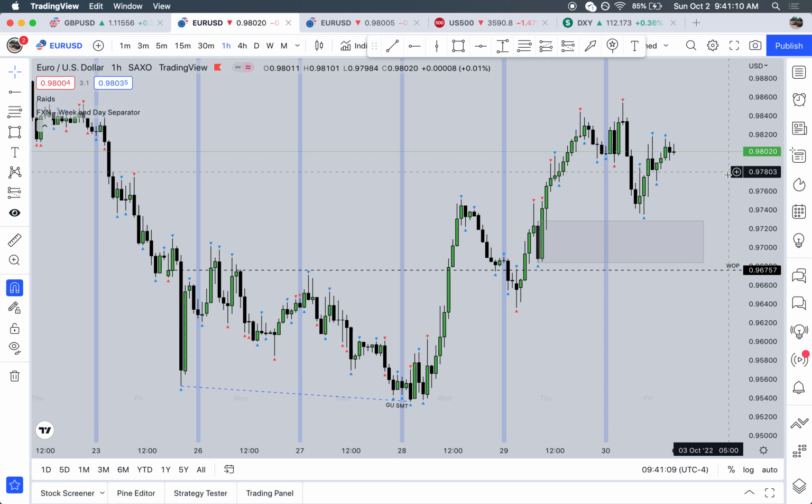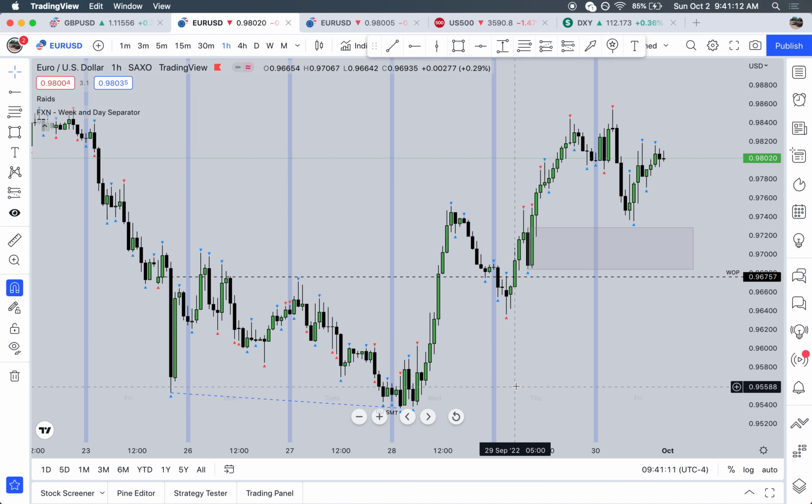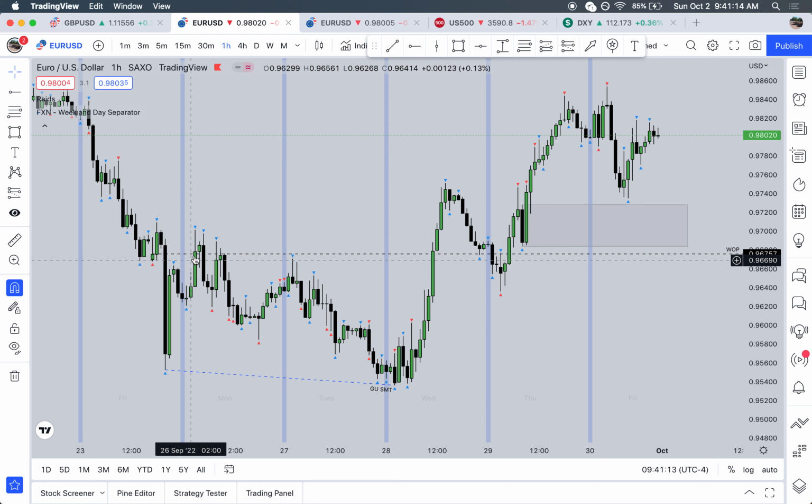But the week turned out to be a bullish week with us trading lower off the weekly opening price. And then we raided previous week's low with a SMT, had clear displacement away from it, and then returned back into discount of this displacement leg into a fair value gap, and ended up trading higher to close off the week with the high of the week on a Friday.